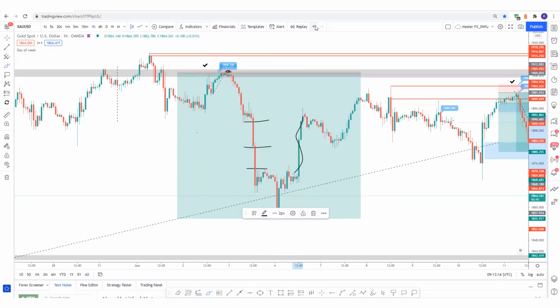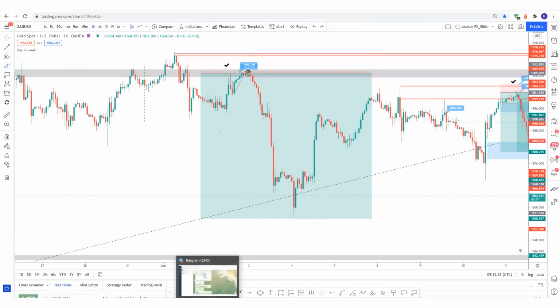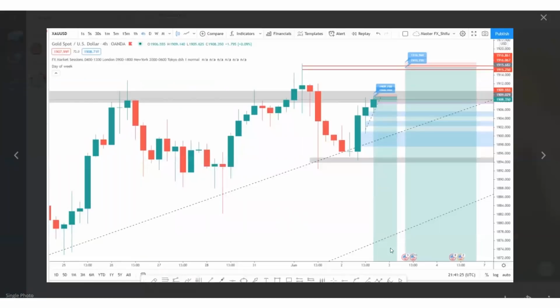We left it. I mean, we had a good RR on it. Let me go to the Trading Nut Telegram channel of the post, and then you'll see how the trade went. Okay, so this is when it was posted. As I mentioned, there was this position at the top where I got in from this wick's high, or this level here, this key zone here. So by the time I posted it, it wicked into the key zone.